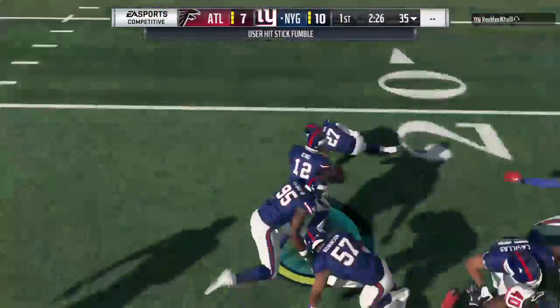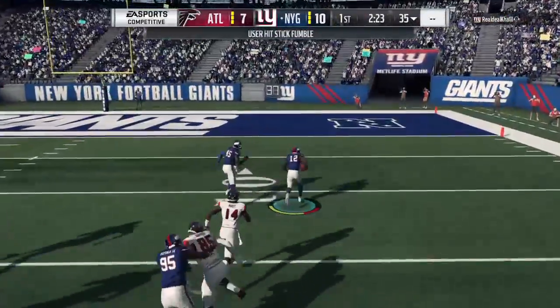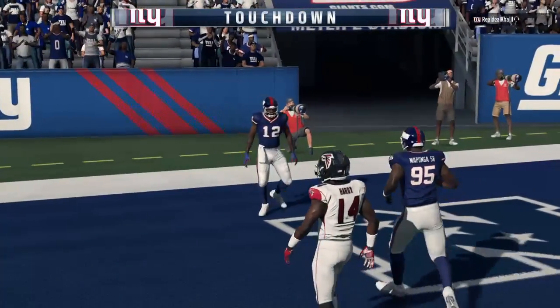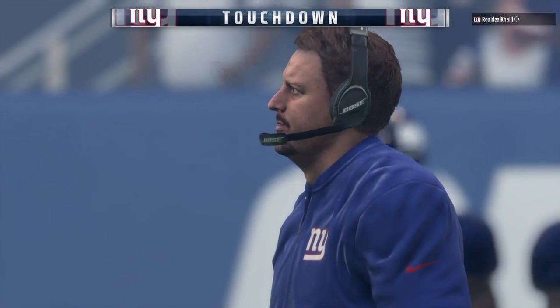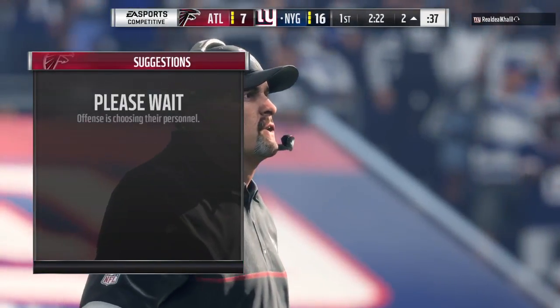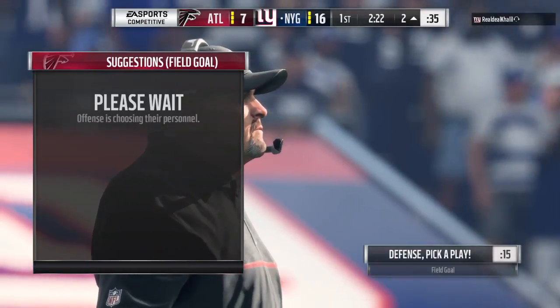Now a hit and a loose football. Down the numbers. There he goes. And he will score. Touchdown, Giants. Tavares King taking it in. And the Giants add on to their lead.